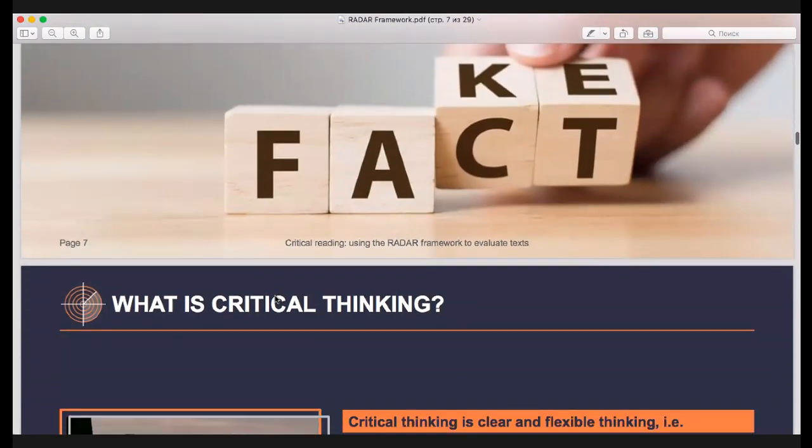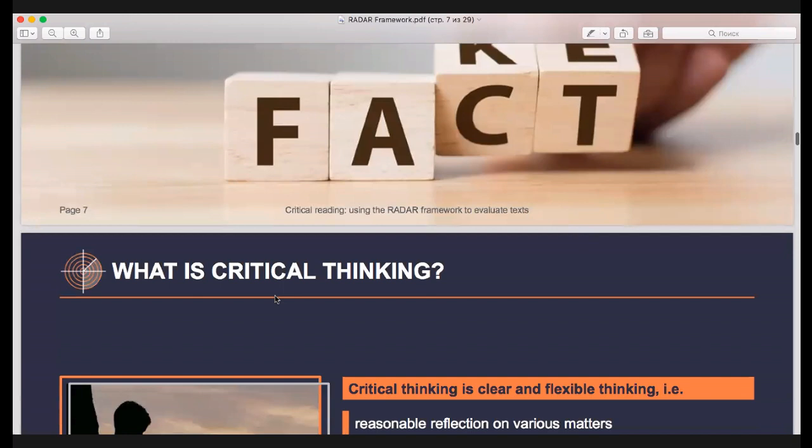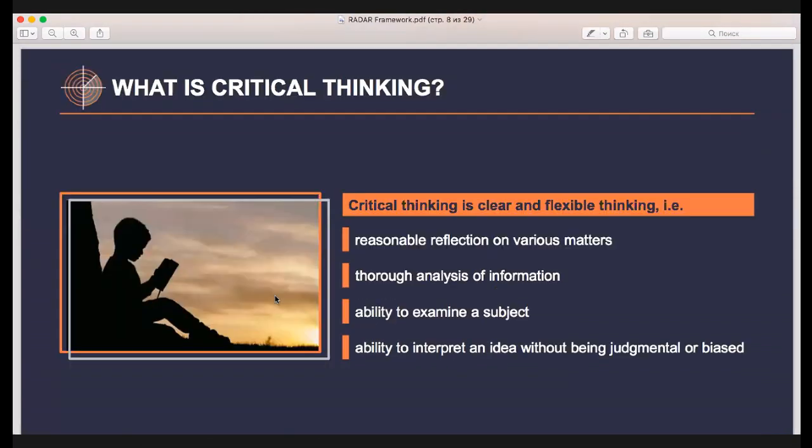What is critical thinking? Critical thinking is clear and flexible thinking. It means reasonable reflection on various matters, thorough analysis of the information, ability to examine a subject, ability to interpret an idea without being judgmental or biased. In other words, critical thinking is a special talent, a talent in making the right conclusion or the right decision when several standpoints on the same issue may seem correct.